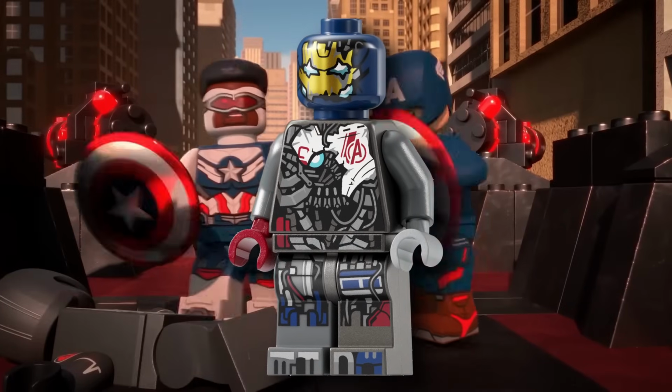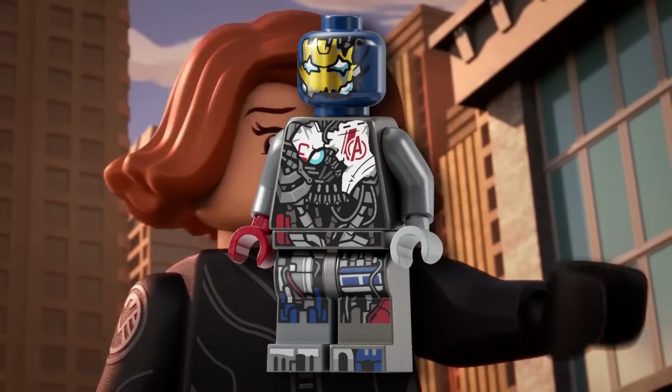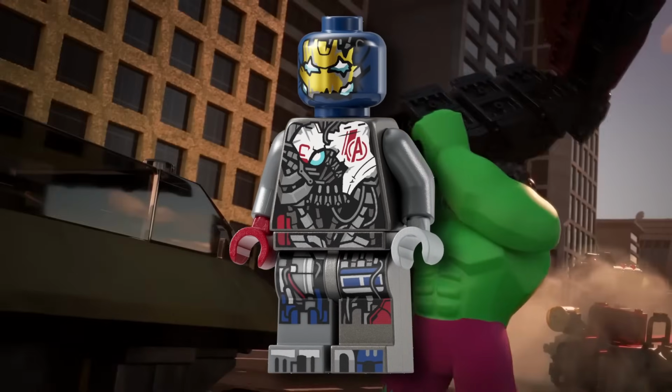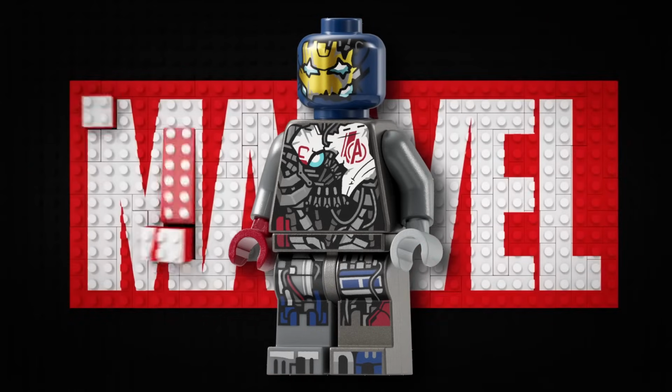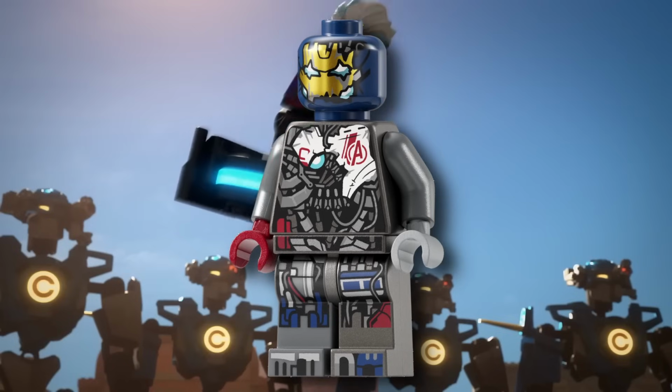And I honestly sort of wish that we would have gotten a handful of Ultron bots included here in this set, because I think it would have made perfect sense, as well as maybe possibly some of his other variants like the Ultron Prime. That would have been a really cool addition to include as well. Whew, that's a lot of minifigs to talk about.